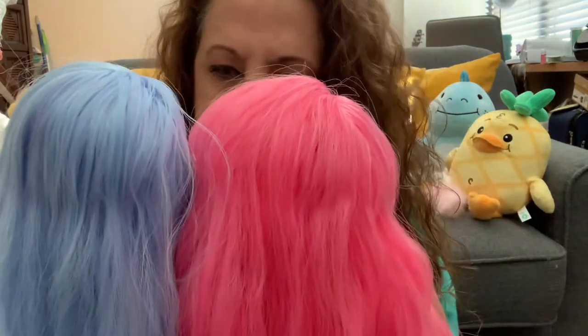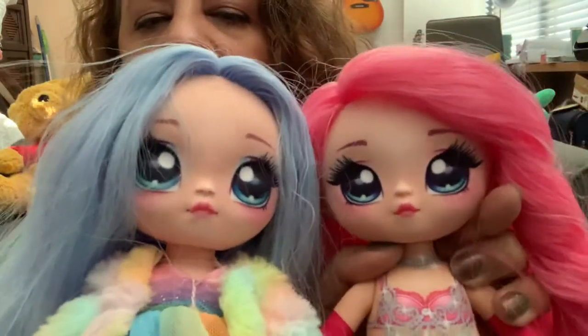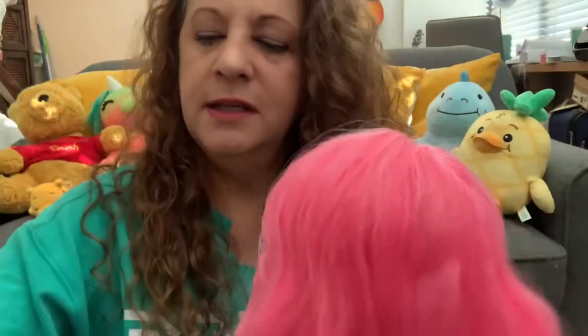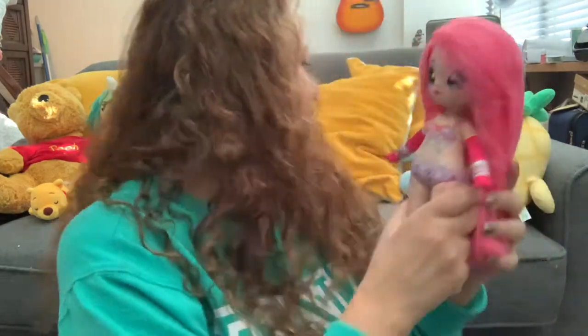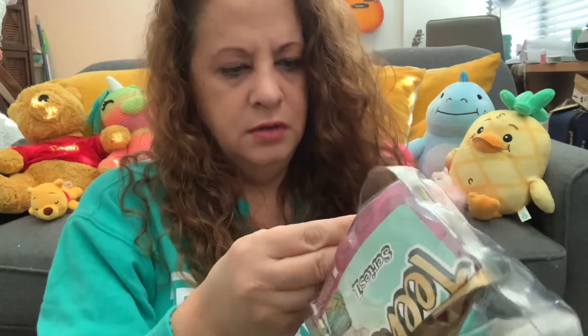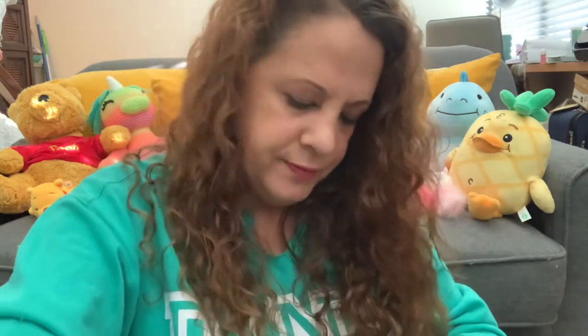Her face, let me look at the face difference. They actually look different. The same, but yeah, I guess they're exactly the same. She has a side part, she has a middle part. These are the only two I have, so I'm comparing them, but her eyebrows are darker. They kind of look the same, I guess. Anyway, so let's see what prizes. Oh, I love her. I'm glad I got her. Get some prizes out. So I think you just have to, it's tape. Let's get that out. It's not tape, it's a piece of plastic.